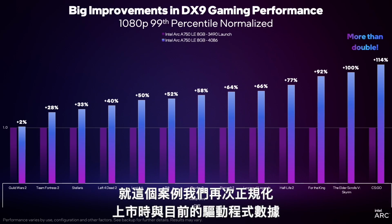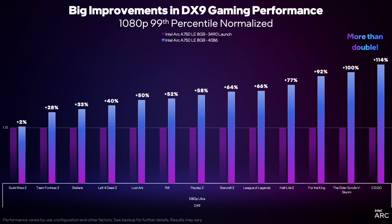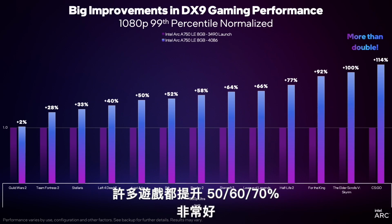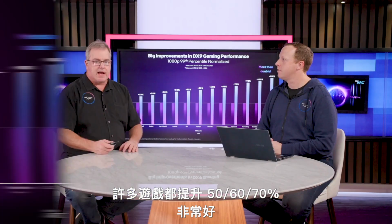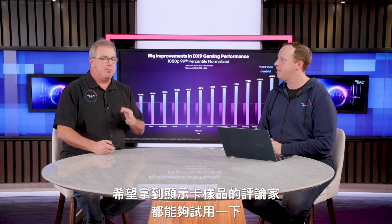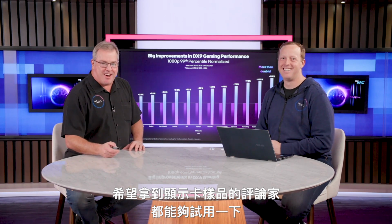So in this case, we're showing you, again, normalized from our launch driver to now. What do we got here? In general, things actually look even better in that 99th percentile, right? So we're seeing more than double the smoothness in a couple of titles, and you're getting 50, 60, 70% improvements in a lot of games. It's great. I can say for a fact that DX9 is ready for prime time, and I hope all the reviewers who are getting sample cards give it a drive, right?